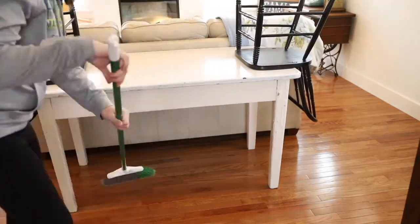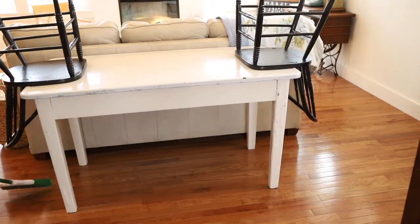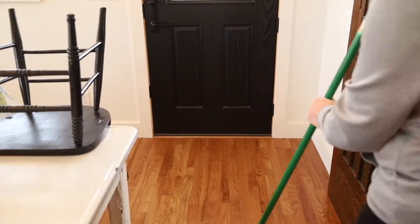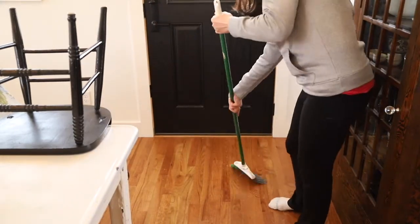And then I go through and I sweep everything just like I do every other day, but I'm extra careful to make sure that I get all the little bits that might be left on a normal day, go into every little crevice, might get down on my hands and knees if I have to, really make sure that all of those crumbs are up off of the floor.